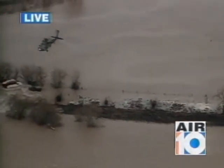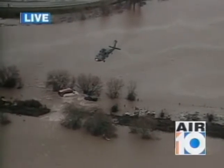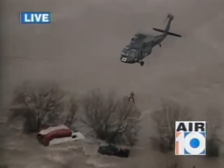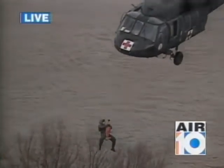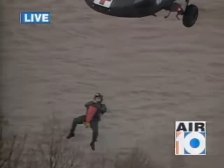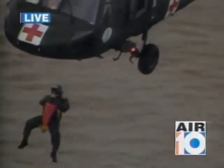So it appears at this point, at least this one particular individual has made it to safety, although his car, and it looked like he had a Harley in the back of his truck, probably won't make it through this particular levee break. And there's a hero right there. There he is. Man who lowered himself, risking his own life to save someone else in these rising waters.